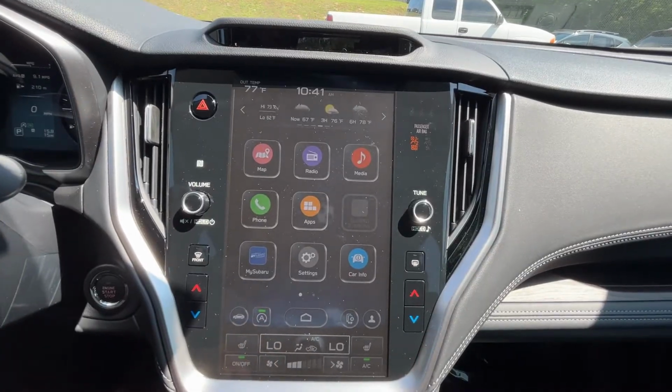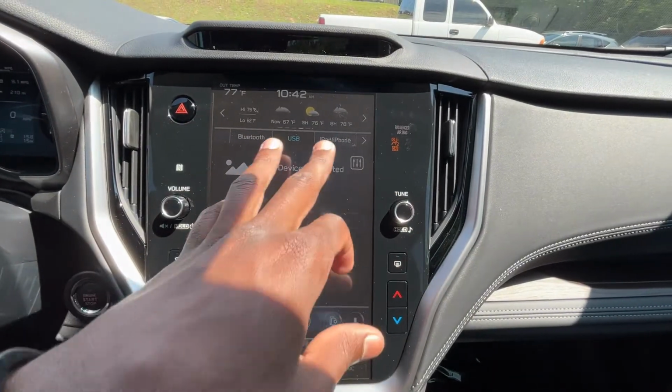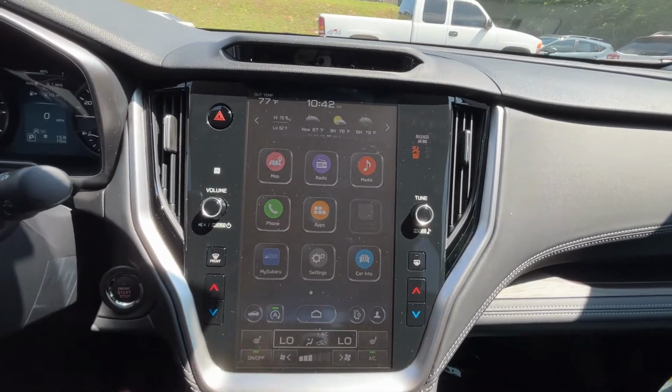Then you can also add your home or work or find nearby gas stations, restaurants. And then we have our Apple CarPlay, Android Auto compatibility, which we can set up with USB, that Bluetooth again, and we can even hook up an iPod, iPhone. And then we still have an aux input, which is becoming harder to find in vehicles, so that's nice.